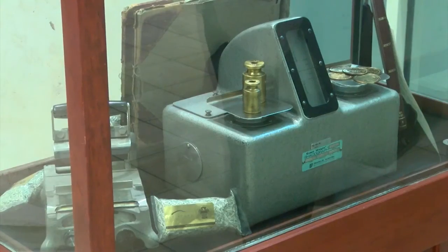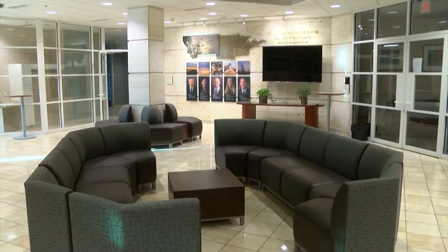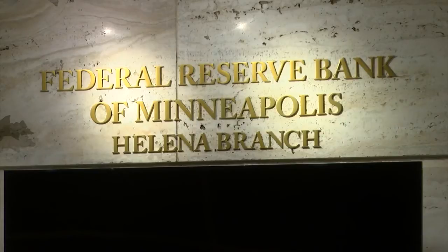Often referred to as the Banker's Bank, the Federal Reserve supervises and regulates banks and helps maintain the stability of the industry. The main purpose of the Federal Reserve Bank is monetary policy, so it sets interest rates for the banks that the banks use for the loans that they use with their consumers.